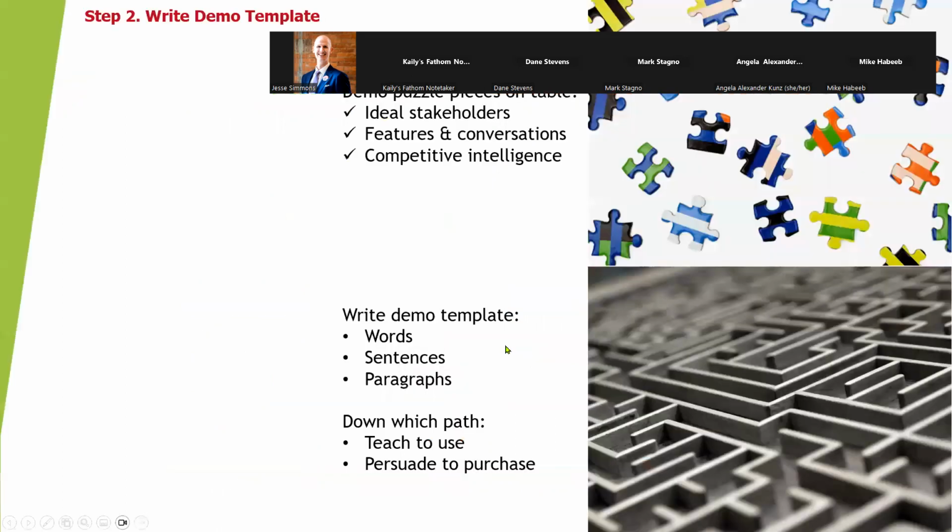So to write the demo template, you write each word, each sentence, each paragraph. And I can't tell you how important that step is. It forces you to think deeply about the message you're delivering to the stakeholder. And it's a process, not an event. And I'll show you some examples of that shortly. And as you're writing that sentence and paragraph, sit back, read it, and say, okay, persuading to purchase, teaching to use.